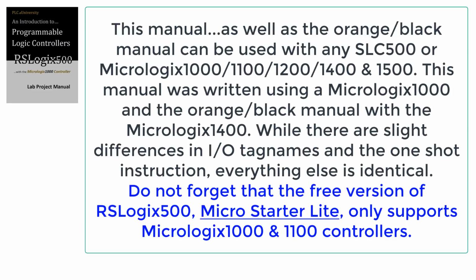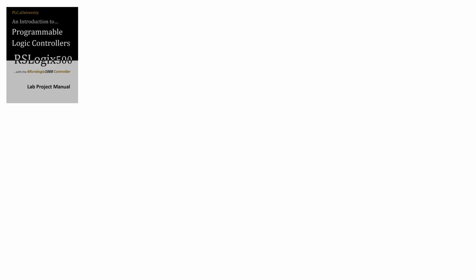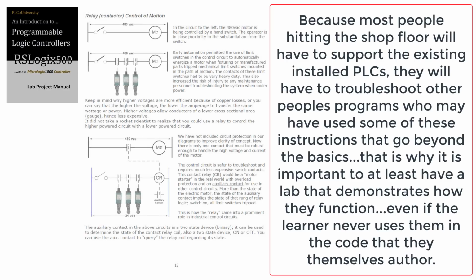Now, here's what we use for lab projects, and you don't have to buy these, you can come up with your own, but I'm going to show you what's in them. This is the oldest manual, and this was made with a MicroLogix 1000. You could use this manual with any RSLogix 500 controller, whether it's SLC 500 or MicroLogix. Very few differences. This one goes through quite a few instructions, some of which you'll never use.